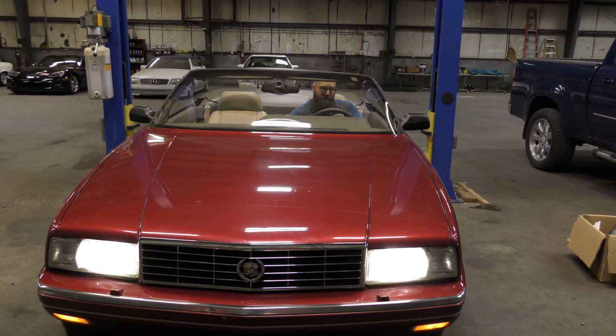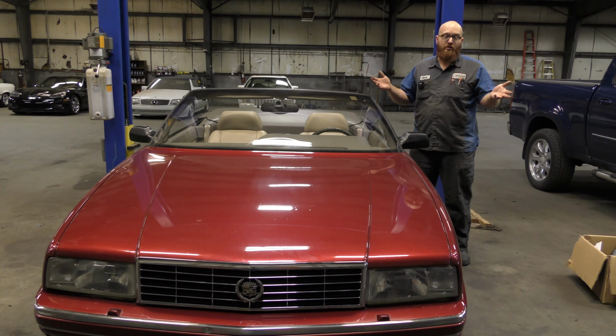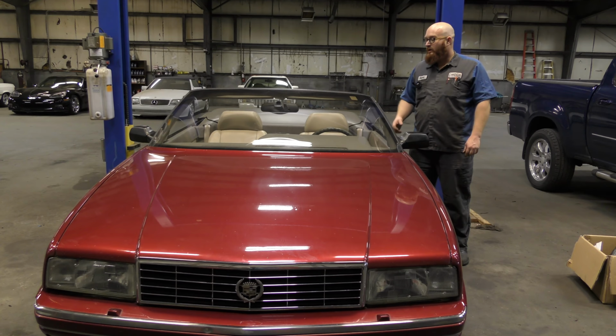So when I started it, you guys heard it doesn't sound stock with the exhaust, and it's not. It has a Flowmaster style muffler on it. It sounds really good, but here we are, guys.